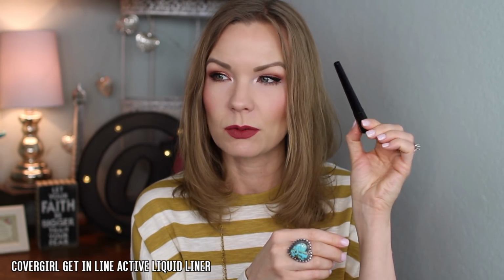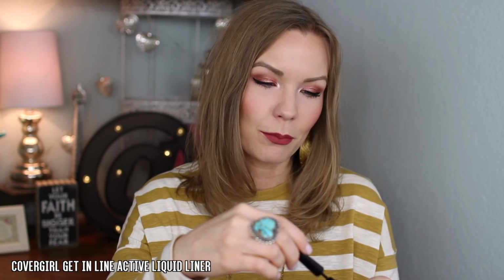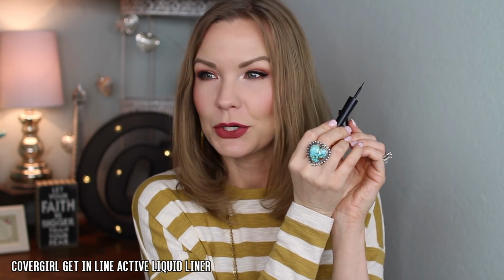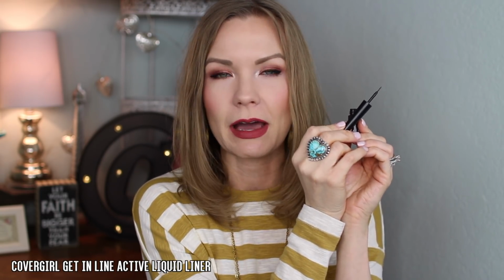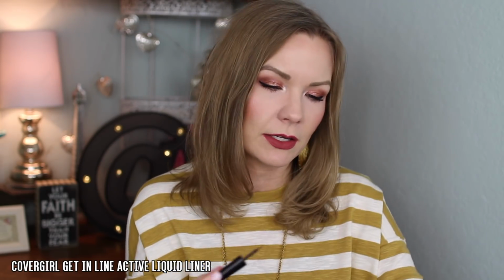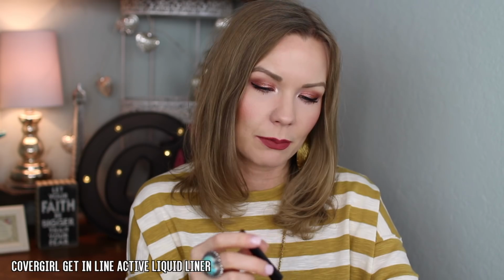So it is a liquid liner. This is what it looks like. So it is that kind of brush tip applicator, which I find personally, I'm just not as skilled with these. I mean, these are very common. This is a good version of that. So it's just going to depend on, do you like a brush tip liquid liner kind of situation? For me, this isn't my favorite type of liner applicator.